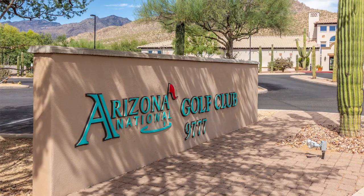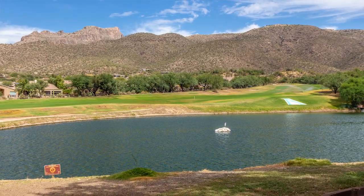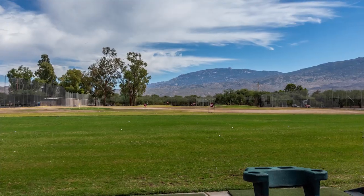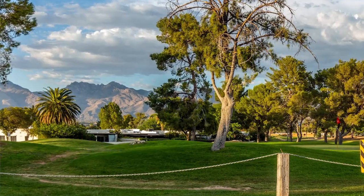There are also 4 golf courses in the area. 2 of them are more of in-town golf courses, and 2 of them are on the outskirts of town. So one of those that are in the outskirts of town is called Arizona National, and it's in a neighborhood that we're going to be talking about in a few minutes, as well as 49er Country Club, which is also in a neighborhood that we're going to be talking about. And then 2 that are more in town would be Tucson Country Club and El Dorado Country Club.